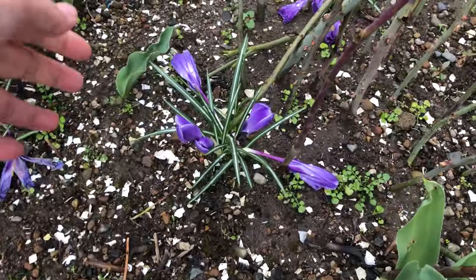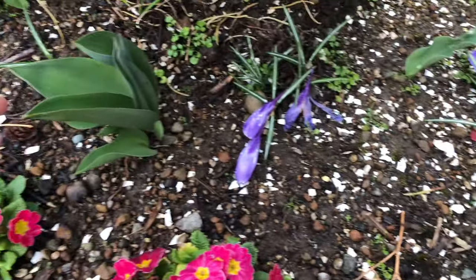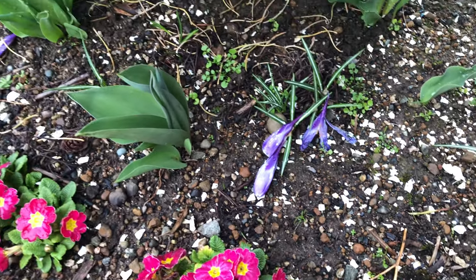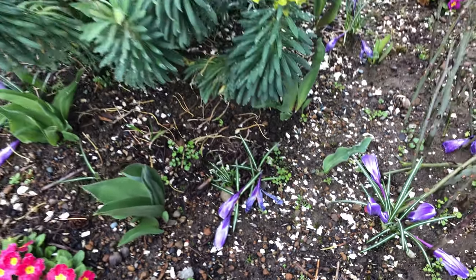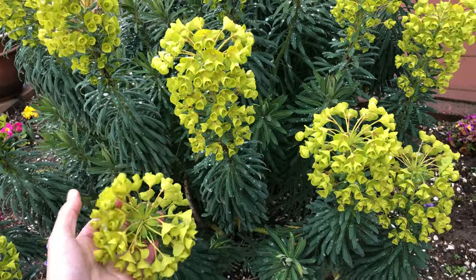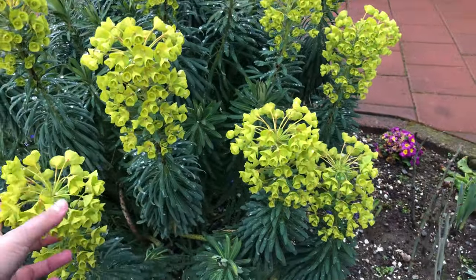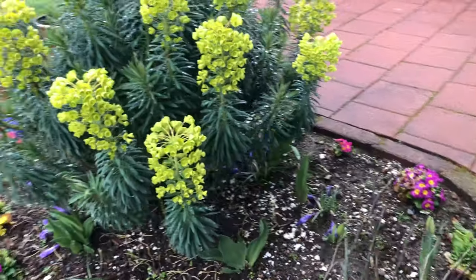Meron din ulit na crocus plant and flower, and my tulips, they already sprouted from the ground like 6 inches long. And ito po yung all year long din na halaman namin. This plant is easy to grow. At saka, hindi siya nawi-wither kahit winter.